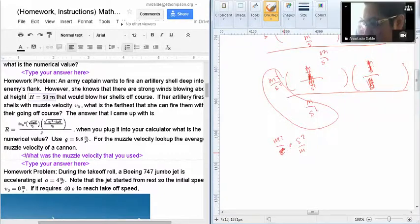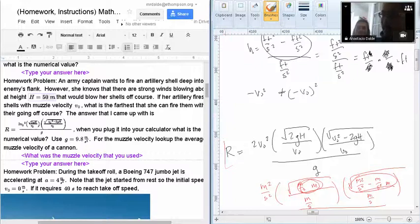This cancels out with that. I got 2 meters on top, 1 meter on bottom. The answer is in meters, so I'll plug in my numbers, blah, blah, blah, and I get something, something, something meters, which is what the range should be in anyway.